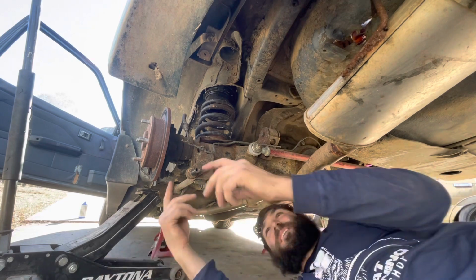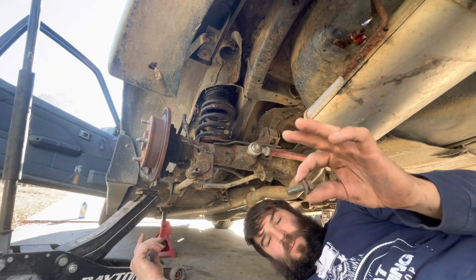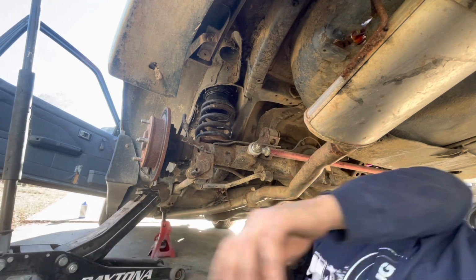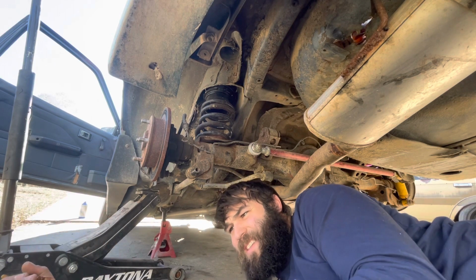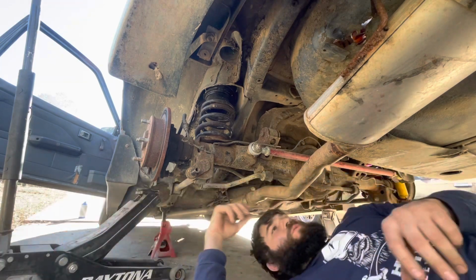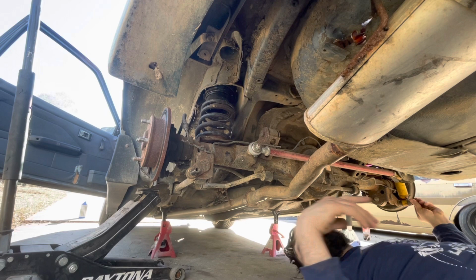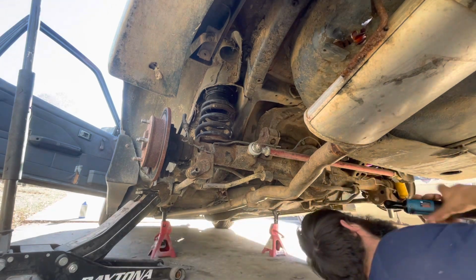So, 86 shock lower mount, unless it's been screwed with, is a 14 millimeter bolt. Already took the top nuts off, just dropped her straight out the bottom. This one's looking pretty chafed. Oh yeah, it's extremely chafed. That one's junk. Cool, should ride a whole lot better with just shocks, but go ahead, blast both shocks off, drop those springs out. See what his new springs look like.